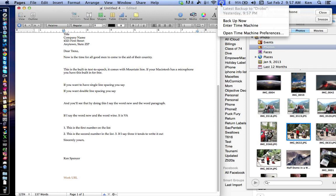Carbonite works okay. I like to see people buy a second hard drive, and you plug it in and let Time Machine do that backup, and then you take that and you put it more than 10 blocks from your house. Anybody know why? Why more than 10 blocks? Fire. Most meteors are smaller than 10 blocks.